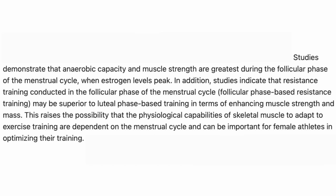In terms of enhancing muscle strength and mass. This raises the possibility that the physiological capacities of skeletal muscle to adapt to exercise training are dependent on the menstrual cycle and can be important for female athletes in optimizing their training. So I wanted to read that whole phrase because I think it's important to note that at the very end, they say this is important for athletes to note to optimize their training.